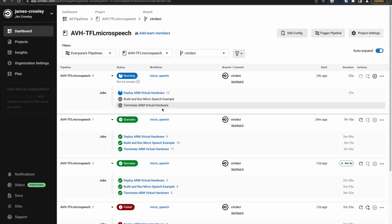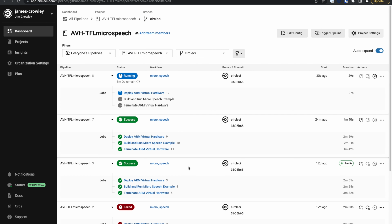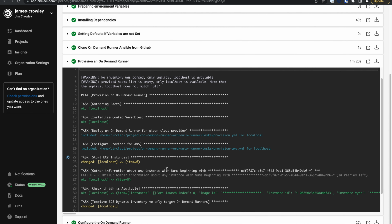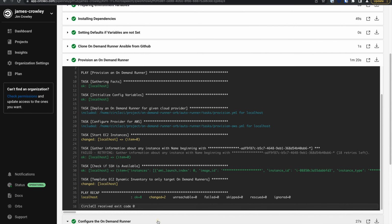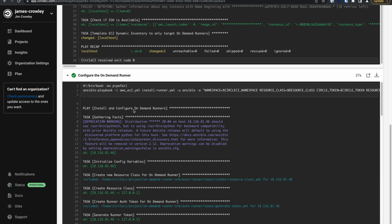What we can do is look at the previous run here. Now if I go down here, you can see the provision on-demand runner. This is going to contact EC2 and spin up your AWS instance. Then the following step is going to SSH into that instance that we just spun up and install the CircleCI runner automatically for you.